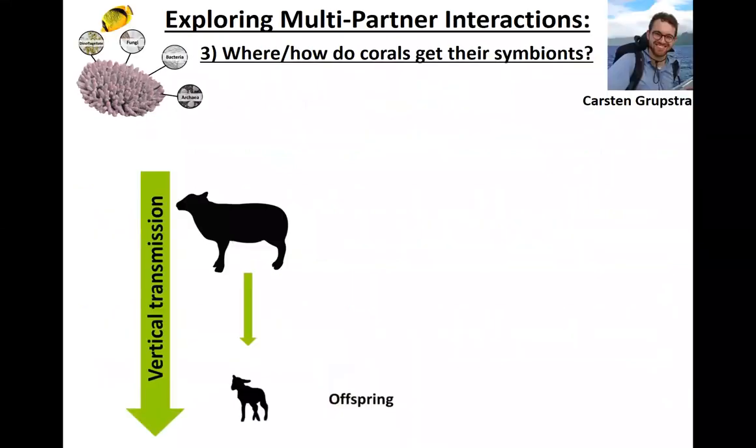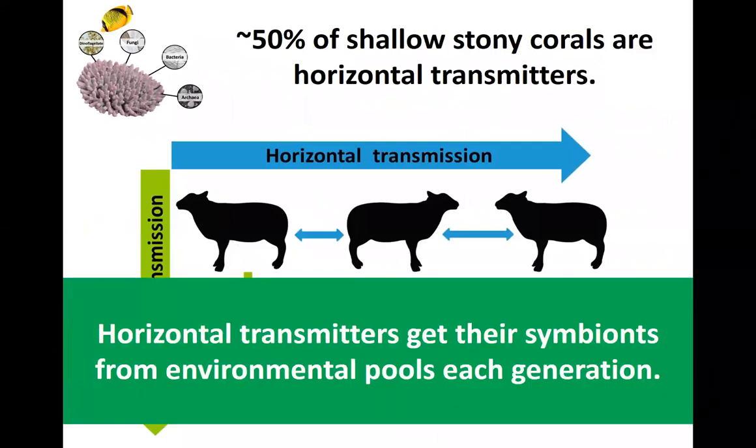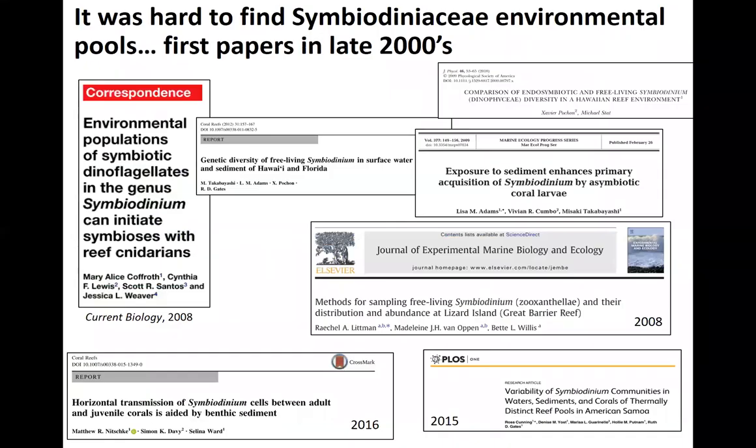Okay, and now really quickly, as the third thing, just thinking about where and how corals might get their symbionts. Hosts basically have two options for picking up microbial symbionts. The new generation can get them directly from the parent via vertical transmission, or via horizontal transmission, they have to pick them up from environmental pools with each new generation. And about 50% of shallow stony corals are horizontal transmitters.